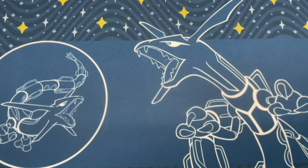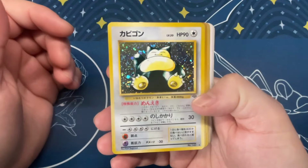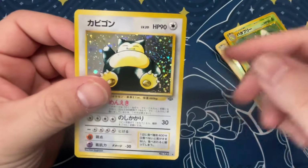We got light. Although I do like the natural light, I feel like it's just not going to work for seeing the cards. All right, first up, we have Snorlax from Jungle. This is my high school picture right here. That's me. 2 copies of Snorlax.